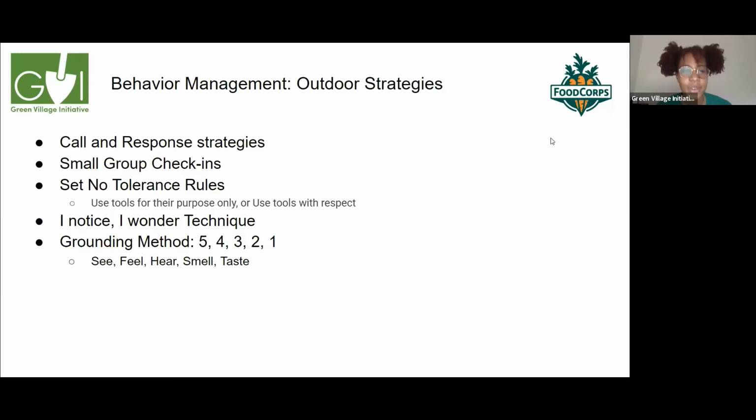So using that call and response, trust me, they will definitely hear it if you do something like a bird call or something. But use a call and response strategy if the timekeeper says we've got 5 minutes left and we need to get back inside. So use that when you just need everyone's attention.